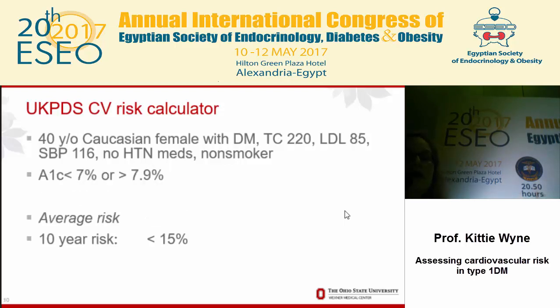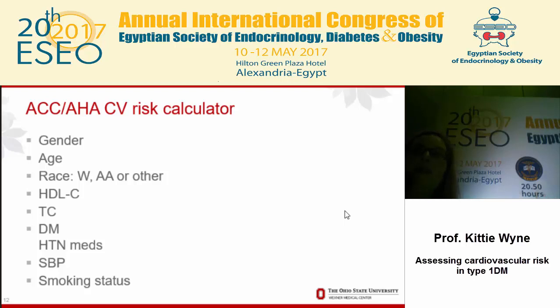If you then take that same female and you stratify by A1C, whether it's below 7 or above 7.9, it didn't change her risk at all. If you turn it into a male, slightly lower LDL, total cholesterol, because his HDL is a little bit lower, he still has average risk. So this risk calculator is really not going to answer my question for someone who's 40 years old, much less with type 1 diabetes. I then look at the ACC-AHA, and they do have similar categories.